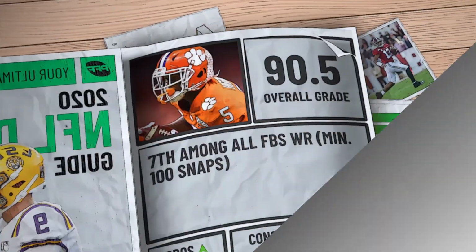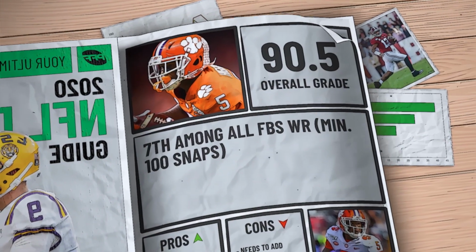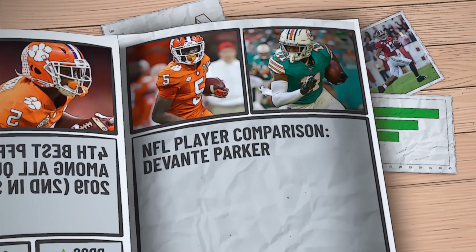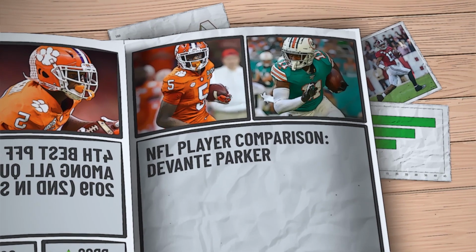For T. Higgins, I think the Mike Williams comp is very easy. Same school comps are always very easy, but I think you have another NFL player comparison in mind that makes even more sense for T. Higgins. Yeah, I'll go with Devontae Parker, a bigger wide receiver with speed as well, because Mike Williams was very limited in that regard coming out.